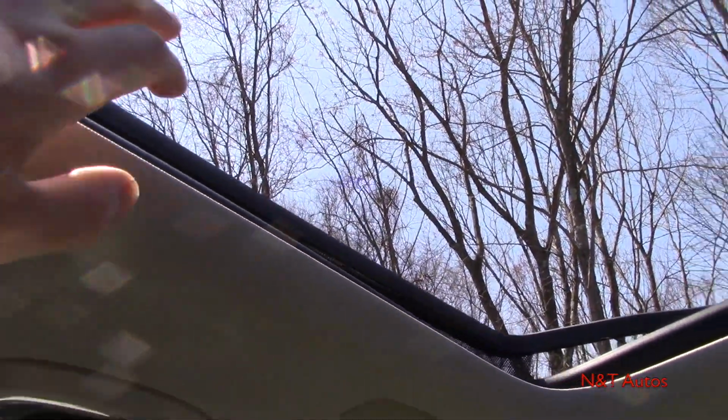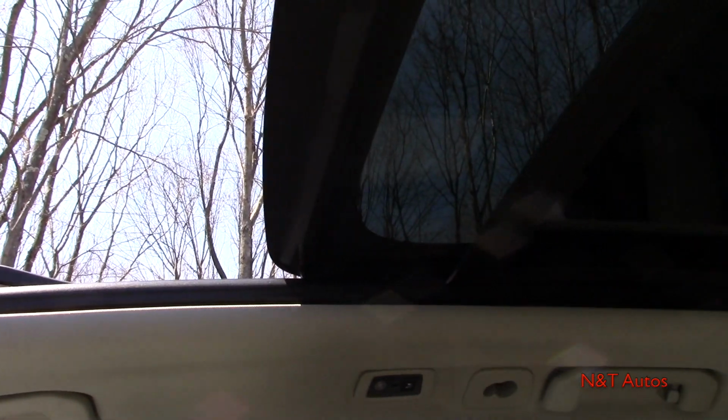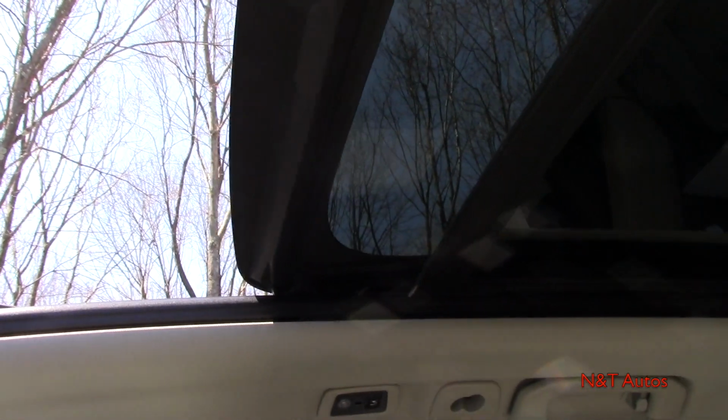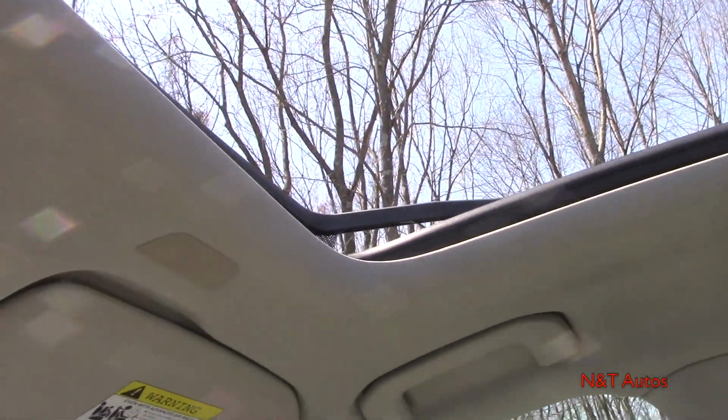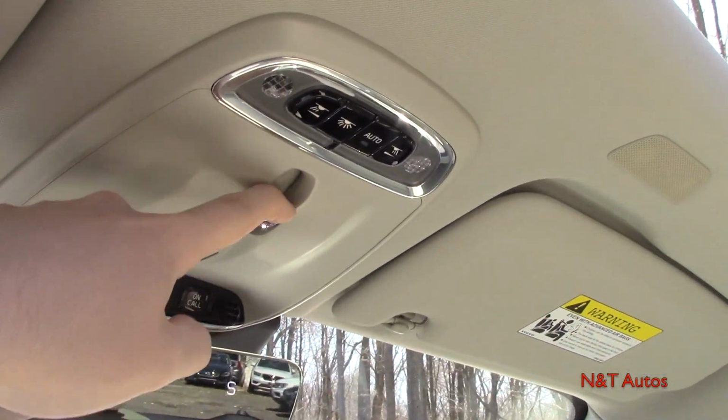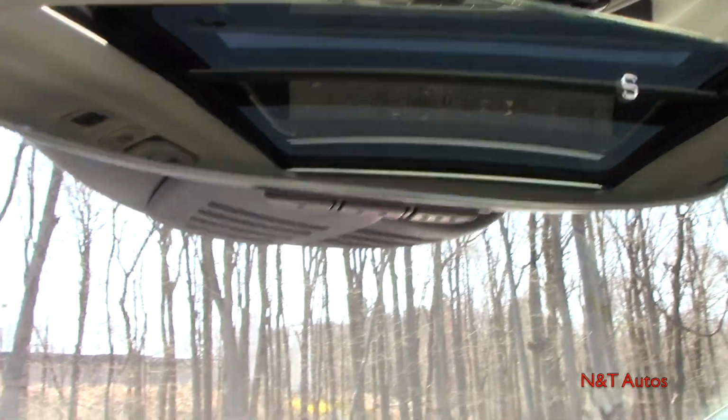Wind deflector will pop up. It'll open up to pretty much this position here. Then if you want to put it back just a little bit more, you also have the option to do that. And to close it, just press the button like that.